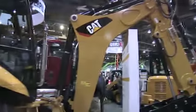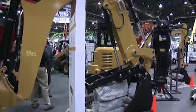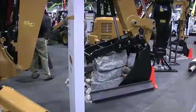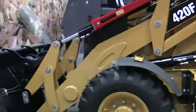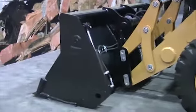Now, does this also include a wide range or just one or two particular machines in your lineup? It affects actually all of what we call our smaller machines, our 416, 420, and 430 size machines. So that's the majority of the size classes sold actually in North America.